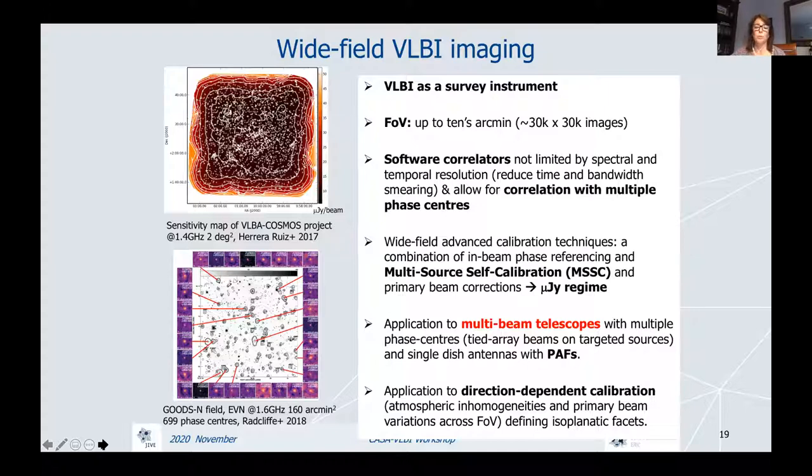This has direct application to multi-beam telescopes, which I'm so much interested in, because we could point these beams to different phase centers to target all the sources that have been detected. We will also be able to do it with large single-dish antennas with phased array feeds installed that enlarge their fields of view. It also has a direct application to the determination of direction-dependent calibration. As Jack was telling us, this is a field that is being developed just as we speak.